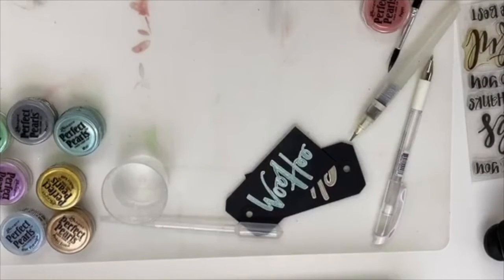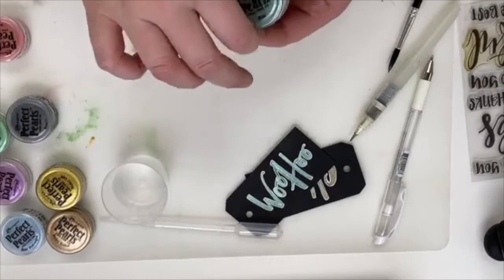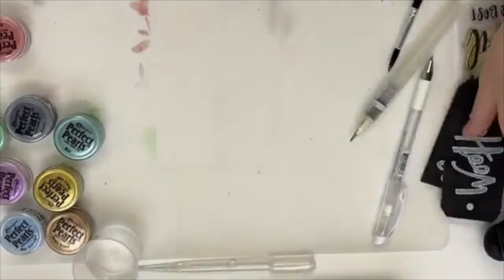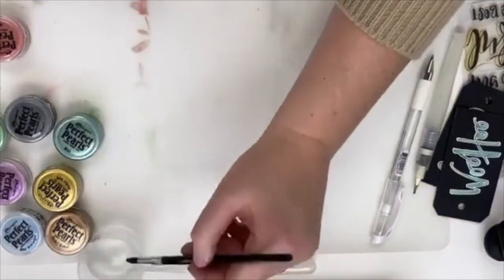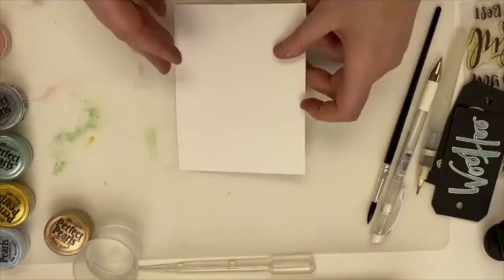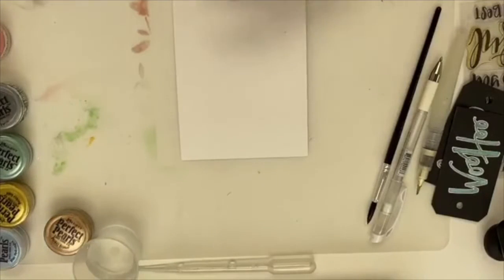Okay, so the next technique I have is painting through with an embossed image. This is great for card making, and it's very relaxing. I'm going to clean this brush off in here. So push these aside. For this, I'm going to use a white watercolor surface, on the smooth side.